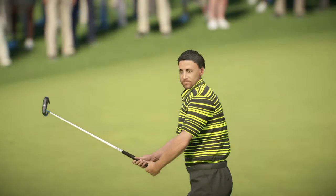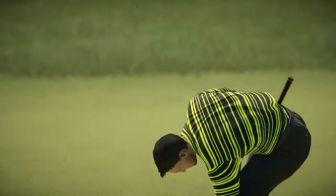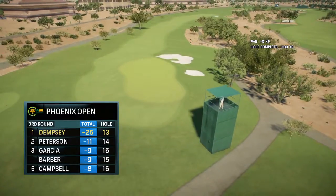Spin left, good putt. Nudge this one home, finish it up. Seems to really have the touch today.